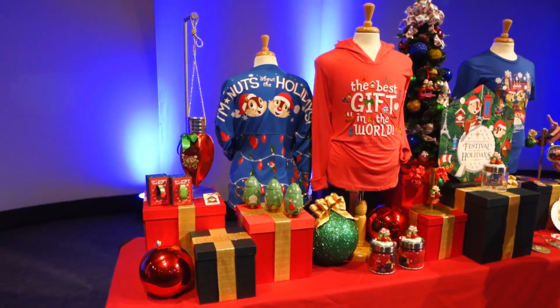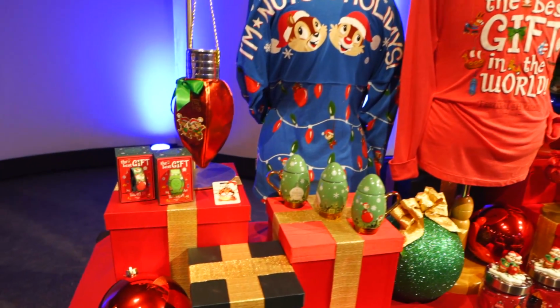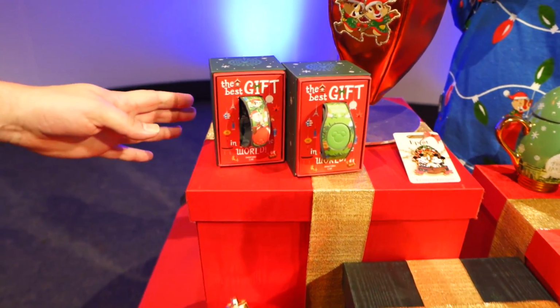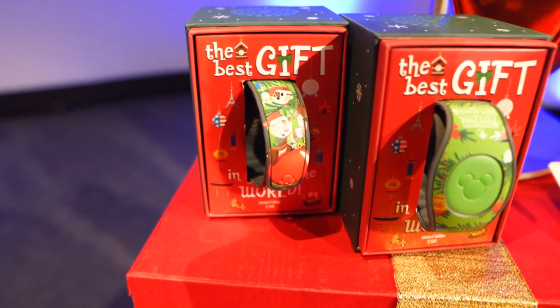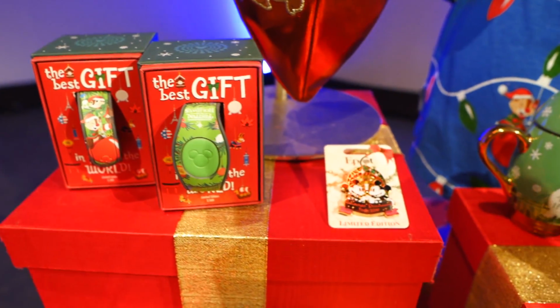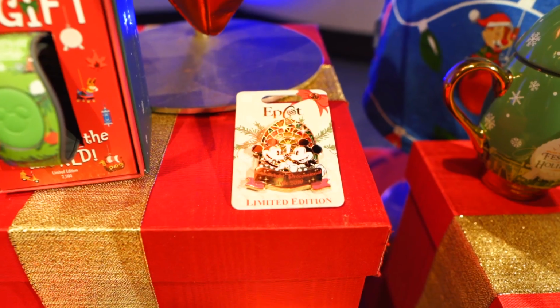It's perfect. So now we're going to have a look at some of the merchandise that is exclusive to Festival of the Holidays. And this merchandise hasn't come out yet. It will be coming out on November 29th. So what do we have here? So first off, we have our Magic Band featuring Chip 'n Dale hanging ornaments in the Christmas tree. It is a limited edition of 2,500. Right next to it is the Candlelight Pin, also a limited edition of 2,500.